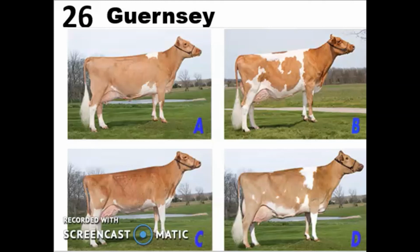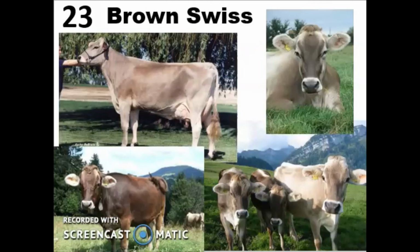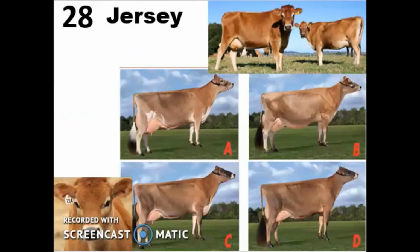The other two that are easy to confuse are the Brown Swiss and the Jersey because their color is so similar. With Brown Swiss, there's almost always more of a gray overtone to the coat. And then the Jersey is really much more of a tannish color or brownish color usually. And then the other big difference, of course, is size. Jerseys are much, much smaller than Brown Swiss.